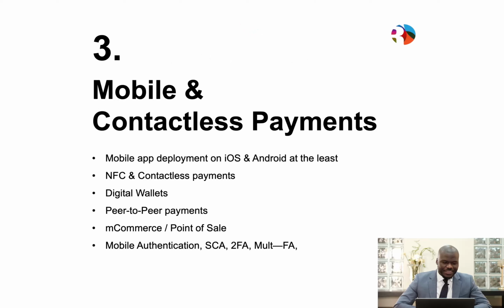Okay, number 3, mobile and contactless payments. So as a tech company that specializes in software engineering, we focus a lot on mobile payments. If you look around the world, you would realize that 80% of internet users access the internet via their mobile devices. A lot of people may not have the finances, the means to buy fancy computers, but they all have smartphones. A lot of people may not have iPhones or whatever, but they have Android phones that can access WhatsApp, Facebook, Instagram.